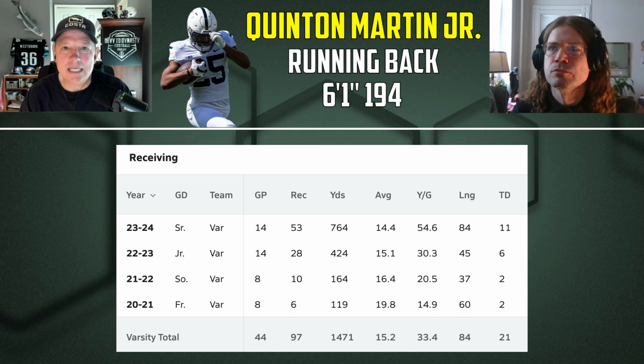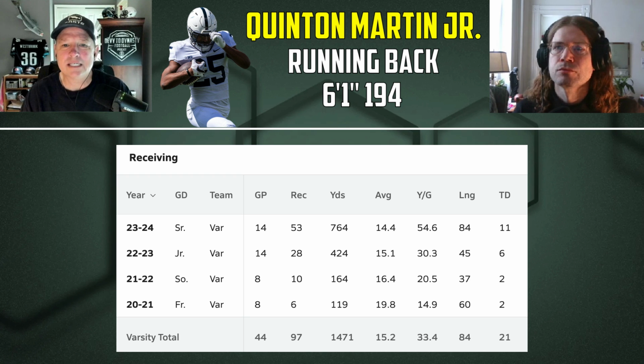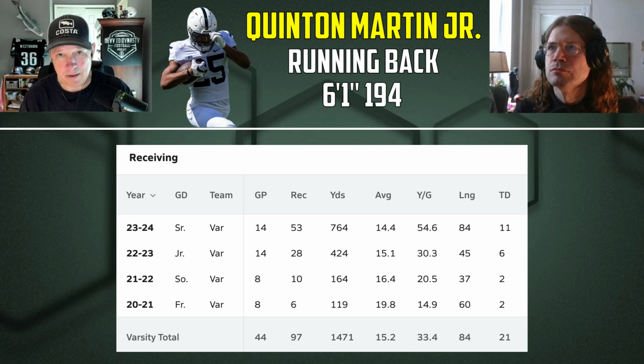You take a look at his receiving stats that you see on the screen. I mean, he's just as explosive as a senior. Again, 53 receptions, 764 yards, 11 TDs. So as I said, versatility is the name of the game for him. I'm excited to get in the film room. We're going to see an exciting player here.